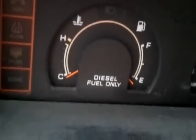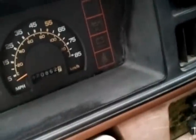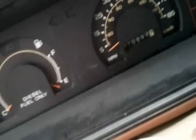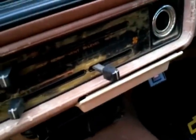The temperature gauge does not work. It needs a new sending unit, and the fuel gauge does not work because it needs a new sending unit. The speedometer does work. We pulled the cluster out and put all new bulbs in there, so at night you can see all the gauges real good, and you can also see the AC controls.